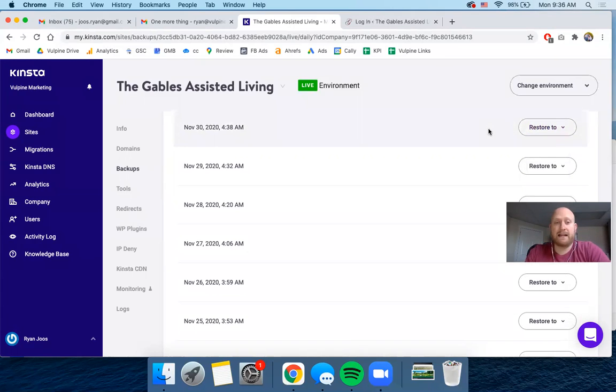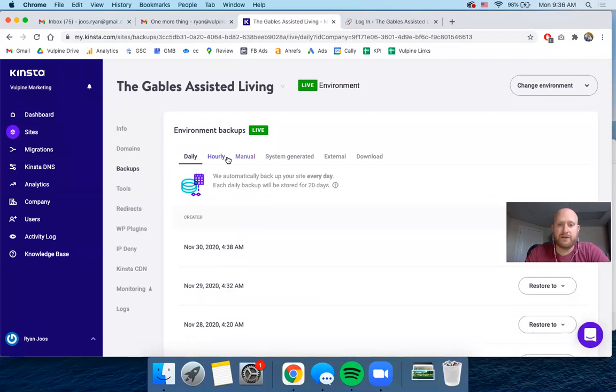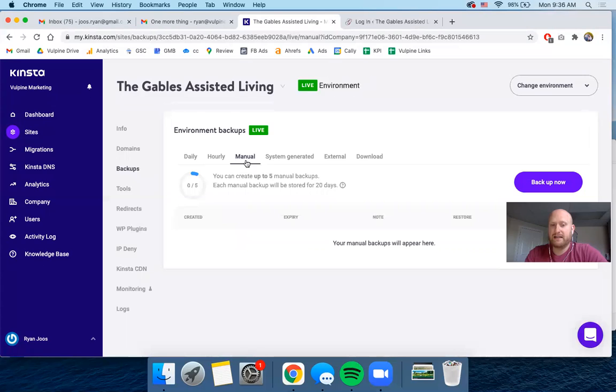But that is a nice little safety net. Or if you're editing something and things just go absolutely bonkers, you don't know exactly what happened, there is this nice little safety net here. If you ever need to, you can actually do a manual version. You can come in here and hit backup now, and then you can leave a little note saying why you backed it up. You could say, well, I'm testing some of the plugins. I want to make sure that I have this version. You can save that, which is nice.